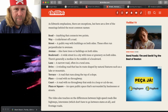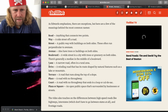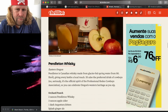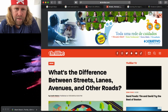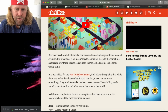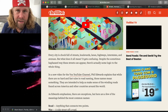Here's another one I put. A road is anything that connects. An avenue also has trees or buildings on both sides. A lane is a narrow road. Again, you can read all this. This guy even has a YouTube channel also. Somewhere here I saw, maybe it was at the top. Yeah, here. So you can watch this if you want. Yeah, a new video for the Fox YouTube channel by Phil Edwards. But anyways, I'm going to explain it all to you as much as I can.